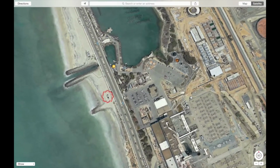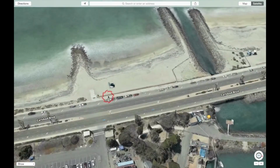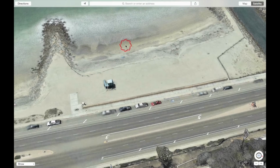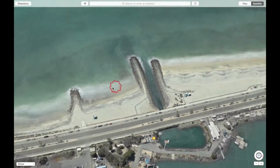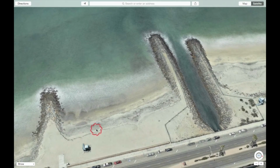If I switch into 3D mode, spin this around a bit, so you can see there's a lifeguard here. There's a little stretch of beach that actually does maintain some sand coverage even at high tide. You've got jetties coming out here, jetties coming out here, and on this particular day the sun was setting about like this spot on the horizon. So between all these things, we'd find a decent foreground subject. And for me, I kind of liked this area right here.